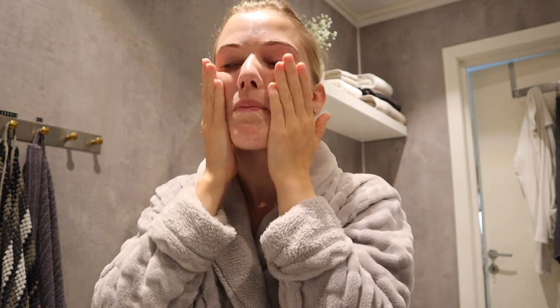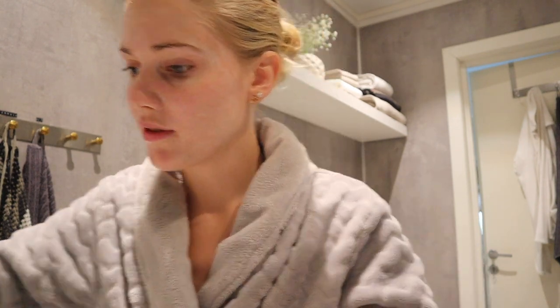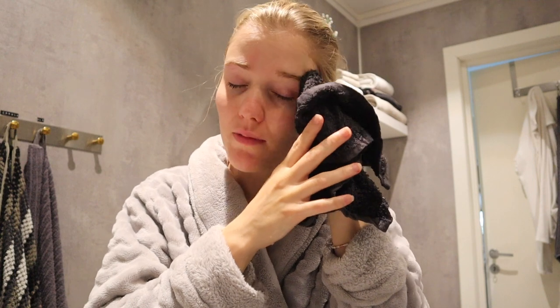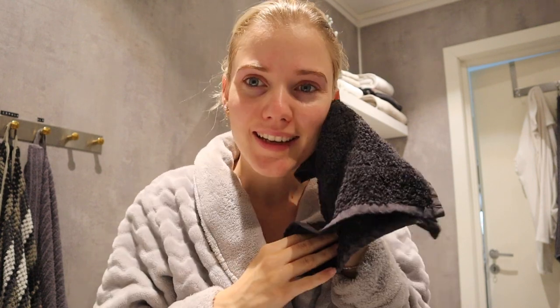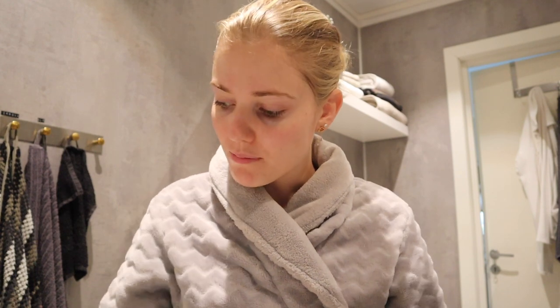So I just massage this into my skin in circular motions, as you've seen me doing, for 60 seconds. Then I rinse it off with water, so I'm gonna do that now. I just like to go over with a cloth, because sometimes some grains are stuck in my face. I decided to go off the pill, and I've started using the pill again, so I have a few breakouts, but this has really settled them down.